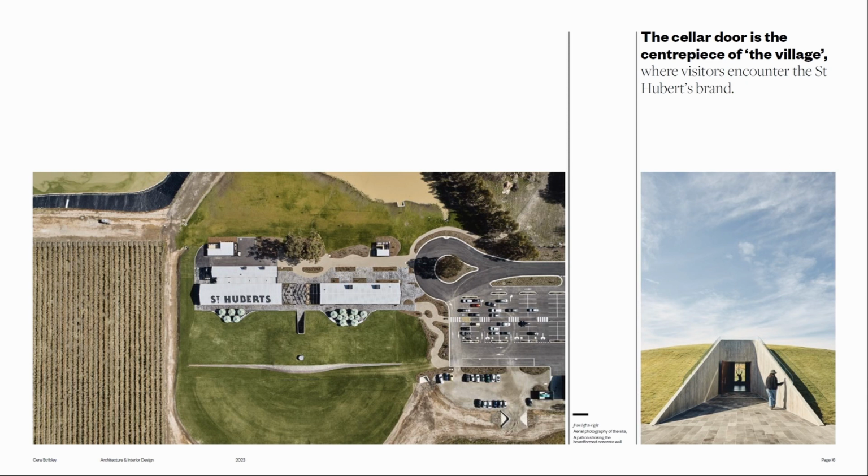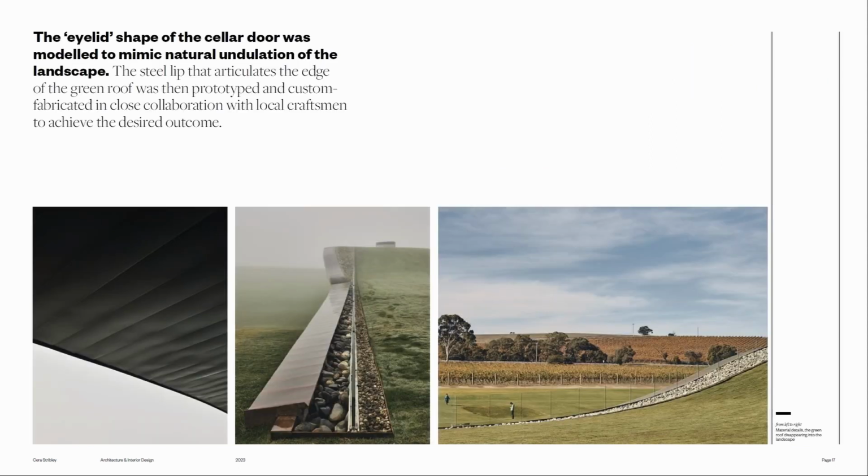You can see how we've reinstated the St Hubert sign, which is highly visible from the Maroondah Highway. Part of the strategy for the cellar door is that it's quite discreet when looking at it from the air, but in some of the more distant views from the highway, it's also quite hard to read.